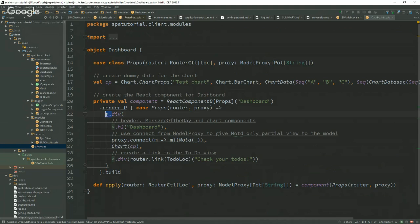So having this kind of namespace for the tags and another namespace for the attributes makes it a lot easier to make sure that you don't make any mistakes there. But this is basically just defining a div with some components in there, and then building that component so that it's then a normal React component. So this is basically a facade or interface to React. So there is no, let's say, real code. This is not replacing React, but this is just wrapping React in a Scala library so that it's easier to use from Scala code.